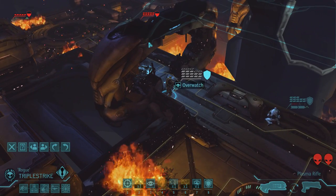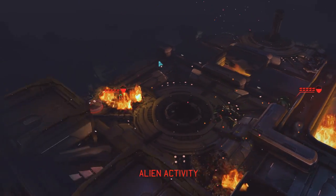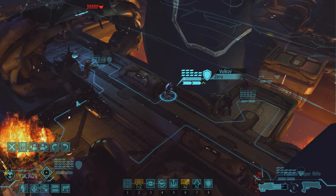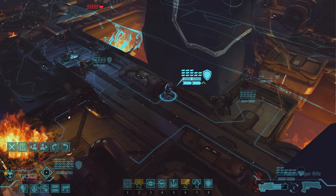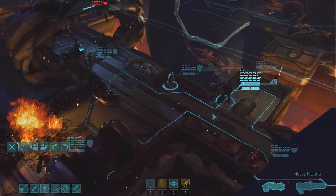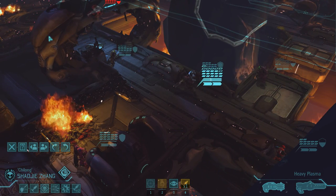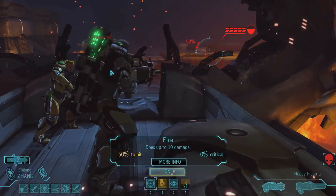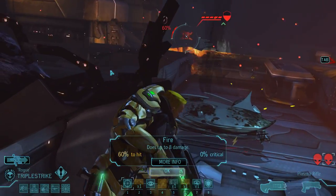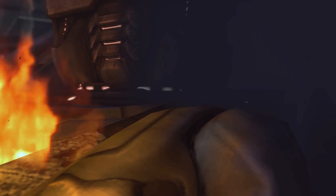Alright. I'm gonna prevent him from moving up with Overwatch, because I don't want him to actually leave that area. Okay, good. He just stays there. Actually, he probably should have left so that Volkov could have got a shot. Probably could have found a better angle to shoot this guy from. Okay, he's unfortunately gonna get flanked by the little machine thing, but that's okay. I don't really like these odds. But, you know, we played them anyways.